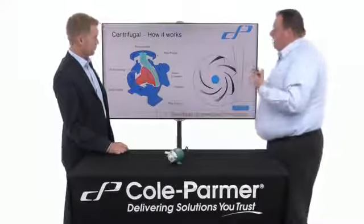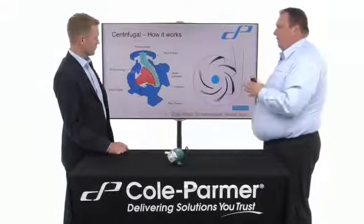There are variations and variants whereby you have what we call a recessed impeller. So the impeller would sit slightly back, and you will create a distortion in the liquid in front, and then put that through a volute casing.